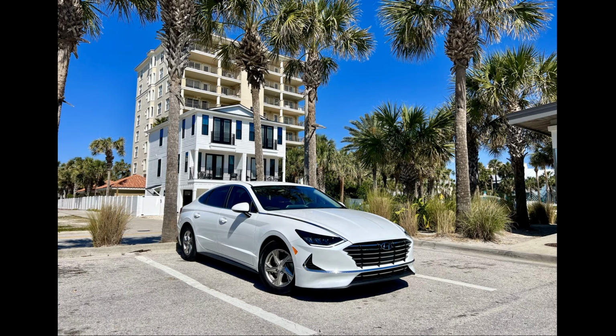Next, we have our 2022 Hyundai Sonata. We picked this car up back in the beginning of 2023, and the car has done fairly decent for us. It has been involved in a couple of incidents. One was a guest ran over a possum and messed up some of the underbody and the wheel well. We've since worked on getting that fixed.